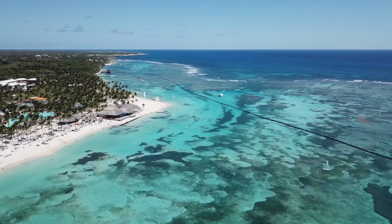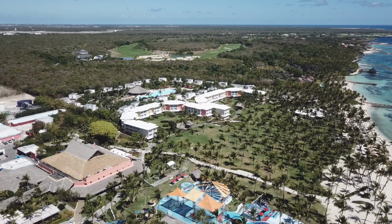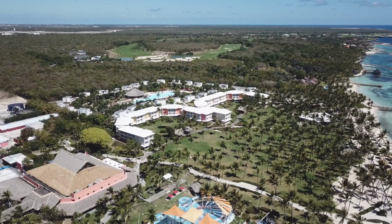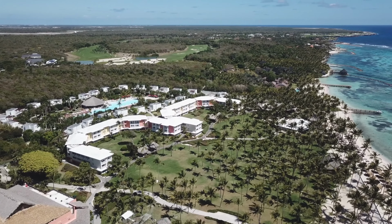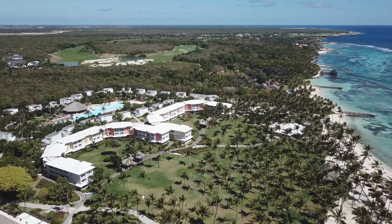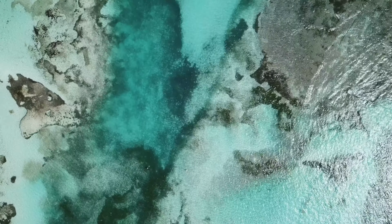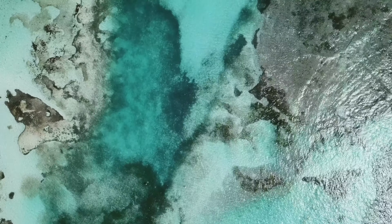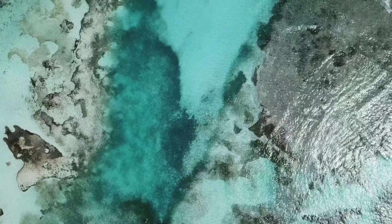Some of the famous animals found in Punta Cana include the Hispaniolan parrot, brown pelican, bottlenose dolphin, and West Indian manatee. The region's flora is characterized by coconut palms, mangroves, sea grapes, and a variety of tropical flowers and orchids. Additionally, Punta Cana is home to a number of protected species, including the hawksbill and green sea turtles, which nest on the area's beaches.